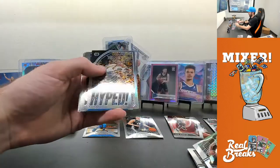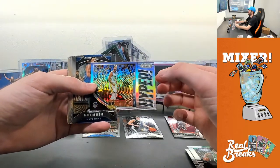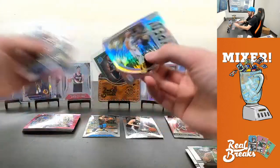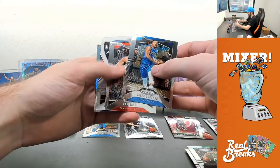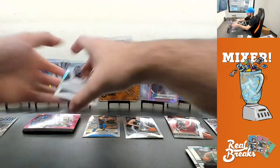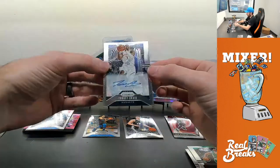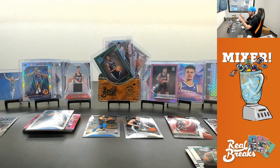Carson Edwards, Celtics, and Steph Curry. The Warriors are actually doing pretty well in this break with all the Curry stuff. Warriors to Andrew McClay. Oh, we got an auto, too. Don't always get autos in here. Auto is Torrey Craig. Torrey Craig auto for the Nuggets. Going to Jason Whitehurst.